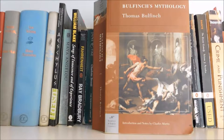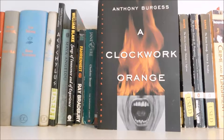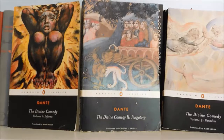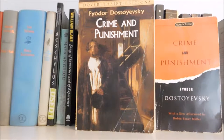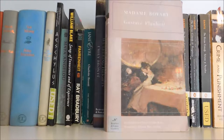Bulfinch's Mythology by Thomas Bulfinch. A Clockwork Orange by Anthony Burgess. The Three Musketeers by Alexandre Dumas. The Divine Comedy by Dante, which includes Inferno, Purgatory, and Paradiso. My two copies of Crime and Punishment by Fyodor Dostoevsky. My other copy of The Count of Monte Cristo by Alexandre Dumas. Madame Bovary by Gustave Flaubert.